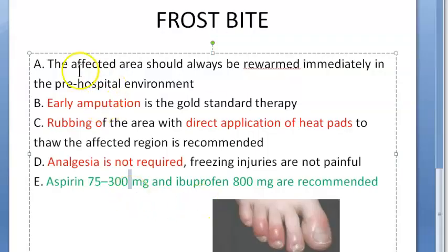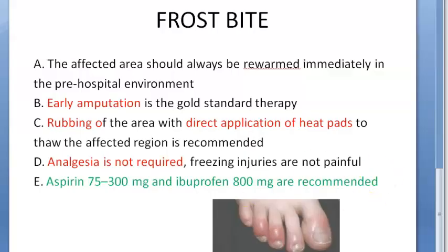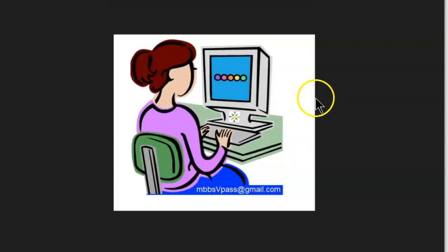So basically here, why is this not the answer? The affected area should always be rewarmed immediately. I'm not sure of that, but the answer here is aspirin and ibuprofen are recommended. They are saying that prophylactic antibiotics and tetanus and all this is not required. They are saying there is no evidence for all these antibiotics. Okay. Frostbite wounds are not considered tetanus prone, so no need to give tetanus also. So mainly you have to rewarm and you have to give this aspirin, ibuprofen.